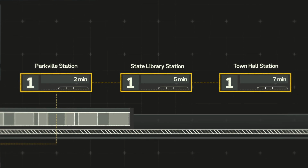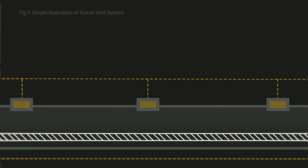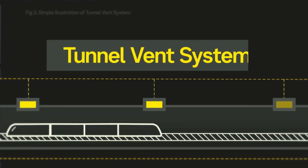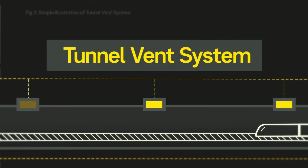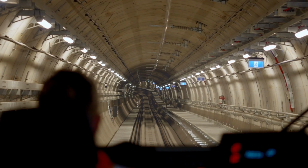We want to make sure the train positional data is being sent to the tunnel vent system so that it knows what tunnel vents to open and close depending on how the train's moving, and all that can only be done now that we're at a level of confidence and maturity with the tunnel systems that we can meaningfully run those tests.